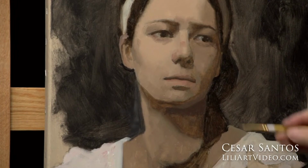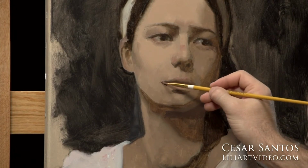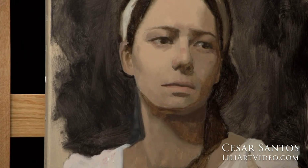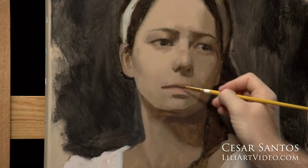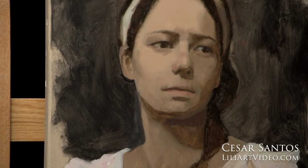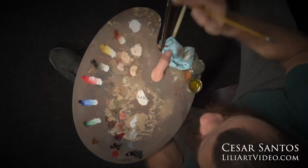Okay, so we took away from that. Let's add a little bit more to this side. And maybe a little lower here. And that also changed how the center was. So we have to move that center a little bit more towards the left.